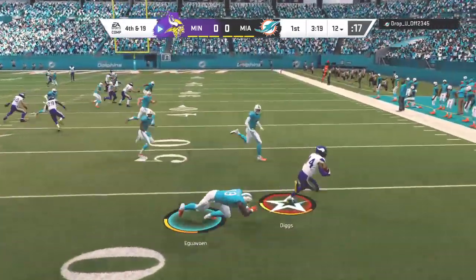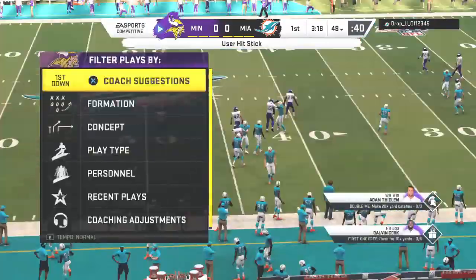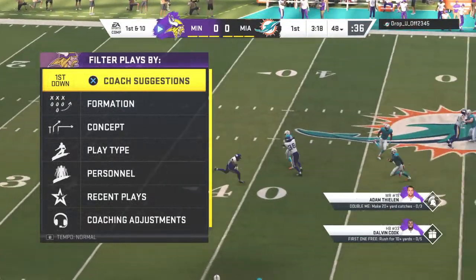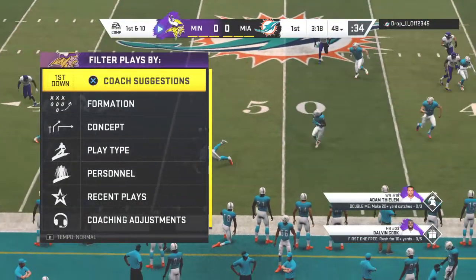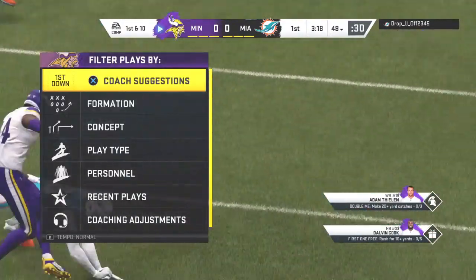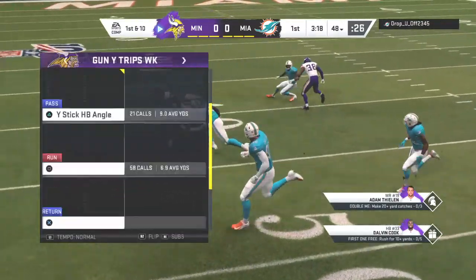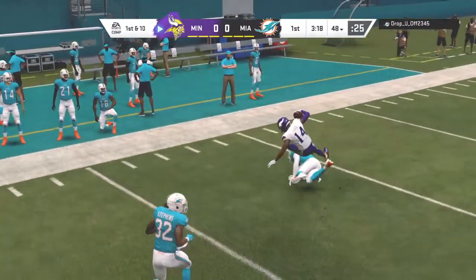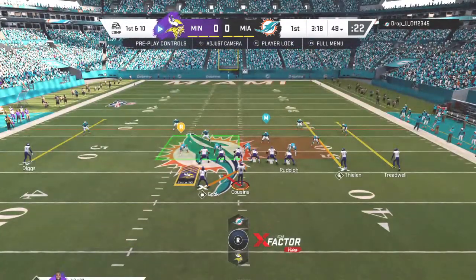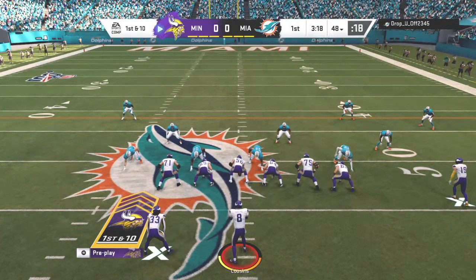And it's fielded at the 34. Nice job bringing that one back. 14 on the return. And the Vikings will take over here first and 10. Good starting field position for the Vikings as they have it first and 10. Just shy of midfield at the 48.